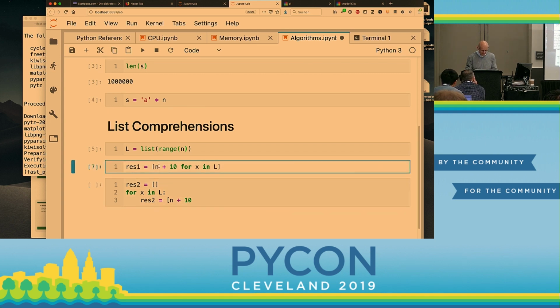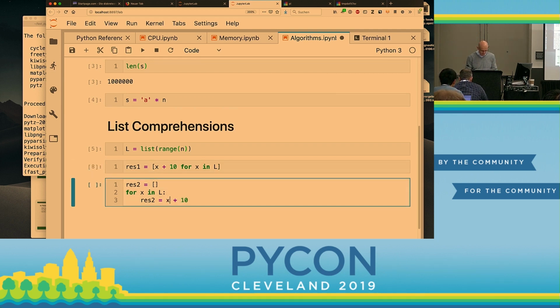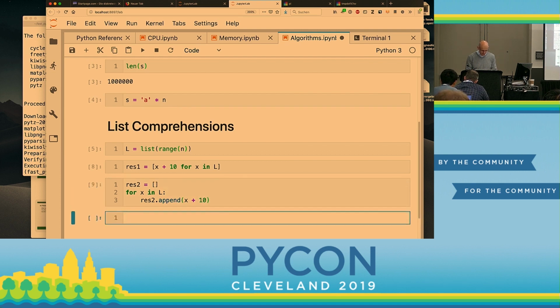Not n, L, x. Okay, that makes more sense. And this would be an append. Yeah, so these would be equivalent, which we can see because now we say result 1 equals result 2, which hopefully gives us a true.